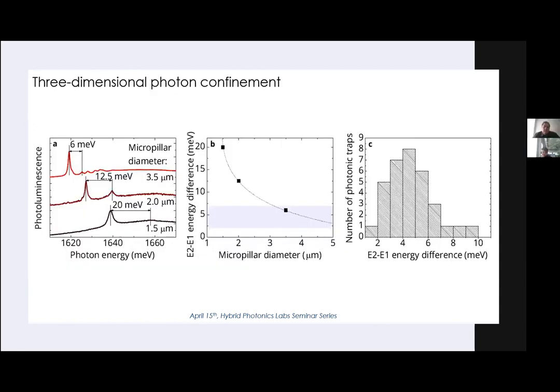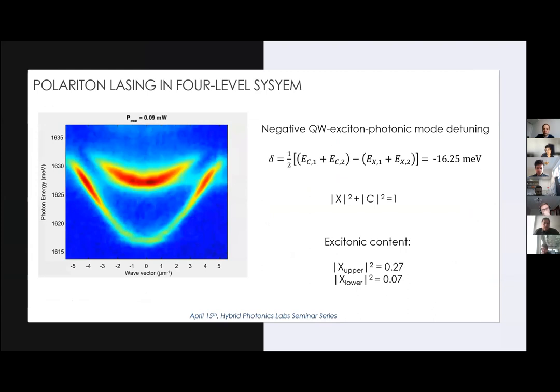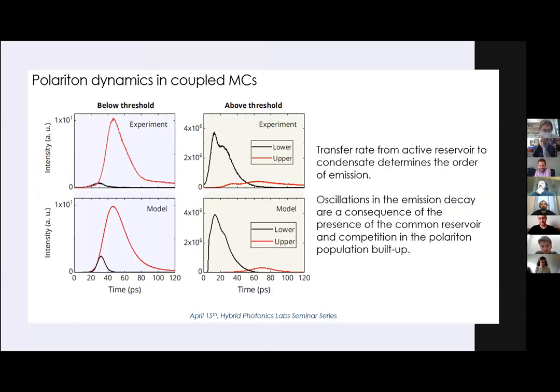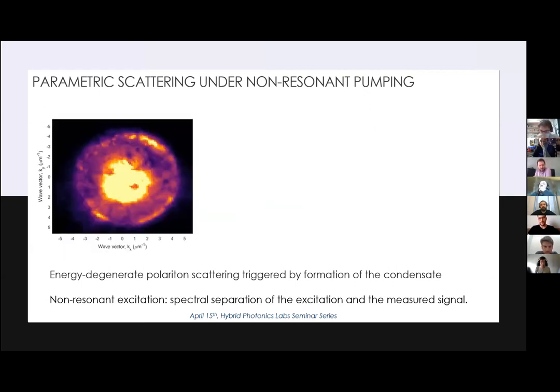Have you tried to look at the correlations, quantum G2 correlations between left and right emission? Yes, we have tried, but it's very hard to measure. We didn't see any correlation, but I think it's possible to observe it. How have you tried? I'm curious. We try to correlate the signal from this point and this point, and also from a point in the middle with a point on the lowest polaritonic branch.